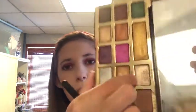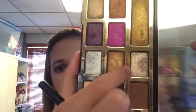Now, something else I learned, I'm going to show you. I don't do it because I don't like the way it looks, but I want to show you what it looks like. So, see Rich Girl here? I thought that would make a very pretty brow bone highlight, inner corner highlight, especially for my fair, cool tone skin. That's another one you could take a drink for every time I say it.